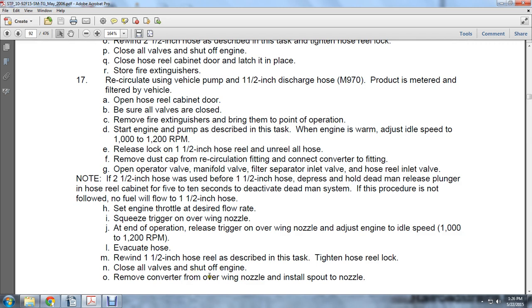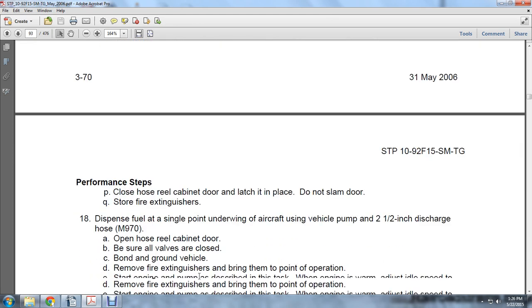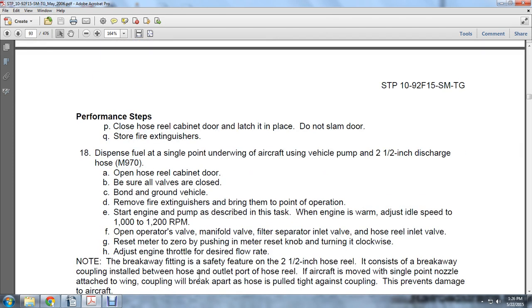Remove the converter over the wing nozzle and spout of the nozzle. Close the hose reel cabinet and latch it in place. Do not slam the door. Store the fire extinguisher. Dispense fuel at the single point of the aircraft using the vehicle pump of the 2.5 inch hose.